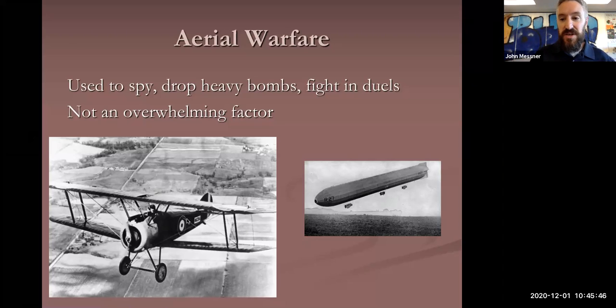And so planes are going to be used to spy on the other side, to drop heavy bombs, of which it can only drop like 1 or 2 because the earliest airplanes weren't that powerful in how many bombs they could carry. And then they're going to fight in duels called dog fights, in which planes are going to fly around trying to kill each other.